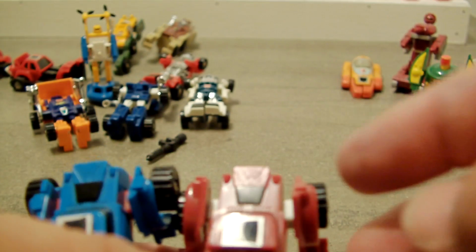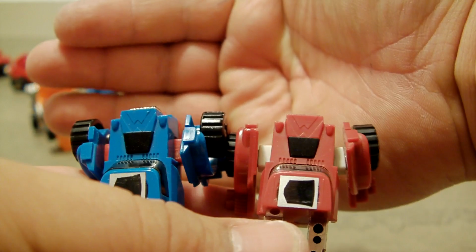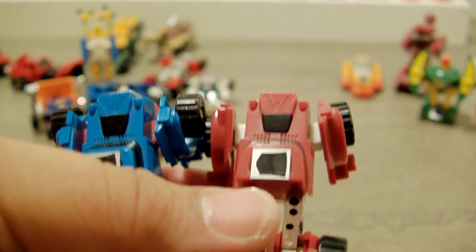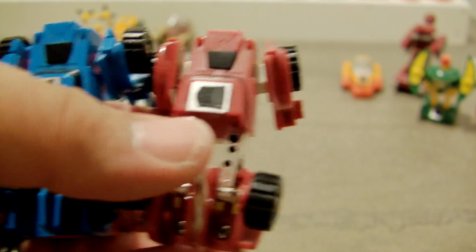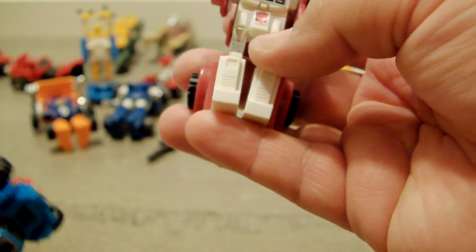This is pretty cool. A lot of people don't know this, but that's not a W. That's an M, and that's for Micro Change. A few of them actually have those M's kind of stamped into them. I should have showed you that at first, but whatever. So pretty cool. And that again is Swerve.